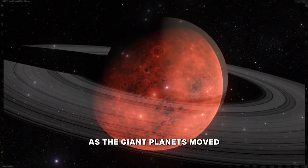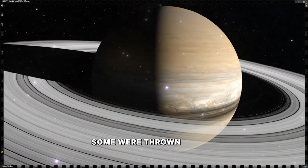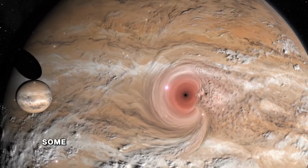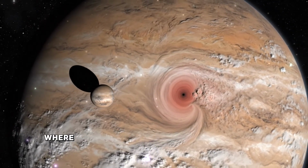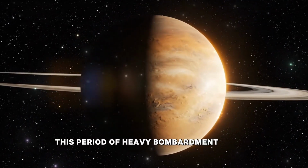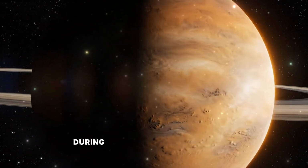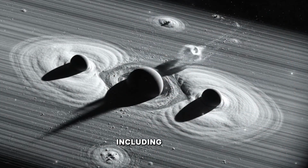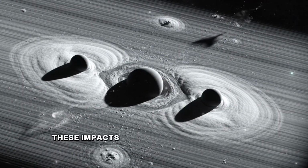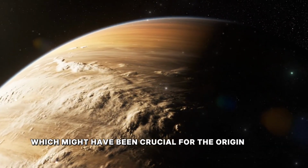As the giant planets moved, they scattered smaller objects throughout the solar system. Some were thrown inward. Some were ejected from the solar system entirely. Some were thrown into the inner solar system, where they bombarded the young terrestrial planets. This period of heavy bombardment lasted until about 3.8 billion years ago. During this time, the inner planets, including Earth, were constantly struck by asteroids and comets. These impacts brought water and organic compounds to Earth, which might have been crucial for the origin of life.